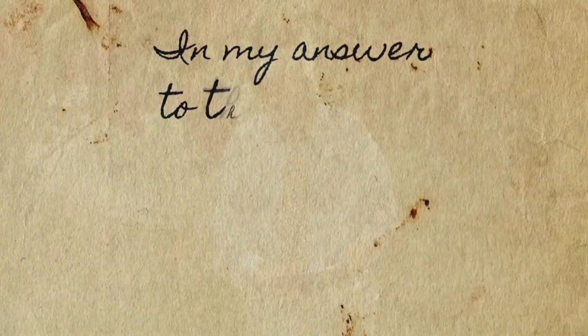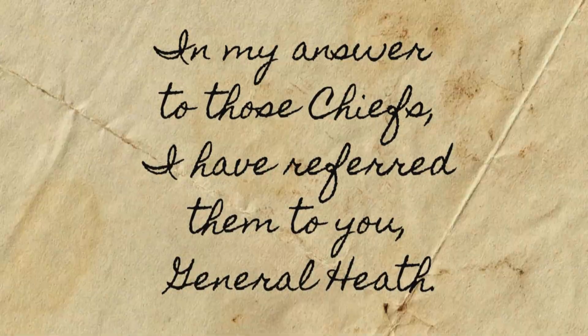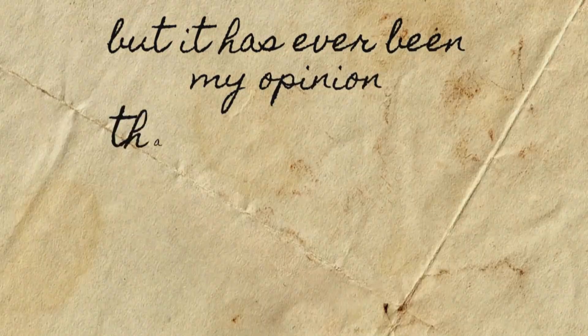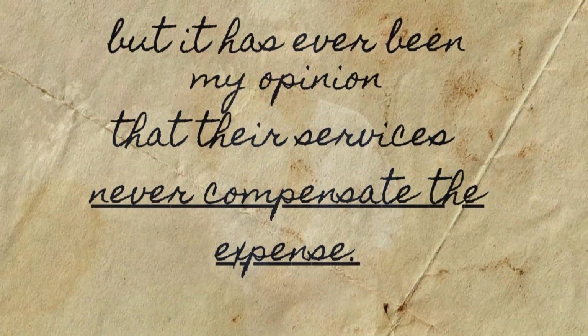In a letter to General Heath, Washington writes basically that Native Americans are not worth the effort. They're not worth the cost of having them in the army. He writes, "In my answer to those chiefs, I have referred them to you, General Heath, and if you think they can be of any advantage, you may order them down. But it has ever been my opinion that their services never compensate the expense."